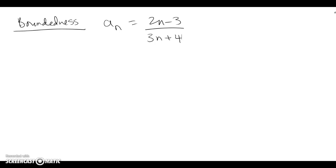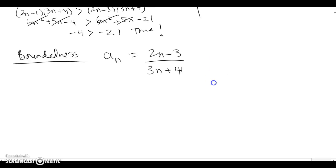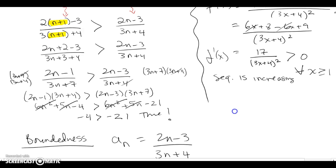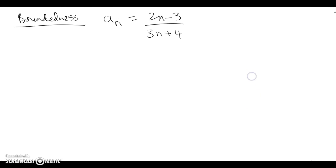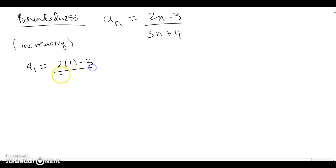Okay, let's talk about the boundedness of the same sequence. We just showed that it was a monotonic increasing sequence, so we know it's increasing. And we know A1 we can calculate by putting n equals 1, and that looks like it gives us -1/7. We could have pulled this from our calculator as well, and we know from there on it's going to keep increasing. Each next term is going to get bigger and bigger.